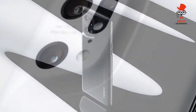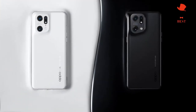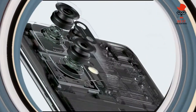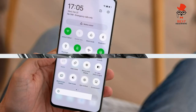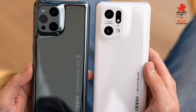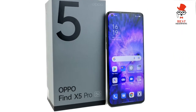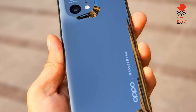Oppo Find X5 Pro, specs. Android 12 with ColorOS 12.1. 6.7 inches WQHD plus LTPO AMOLED display, 120Hz, HDR10+. Qualcomm Snapdragon 8 Gen 1. 12GB RAM. 256GB internal storage. 50MP, f/1.7, 5-axis OIS main camera. 50MP, f/2.2 ultrawide camera.